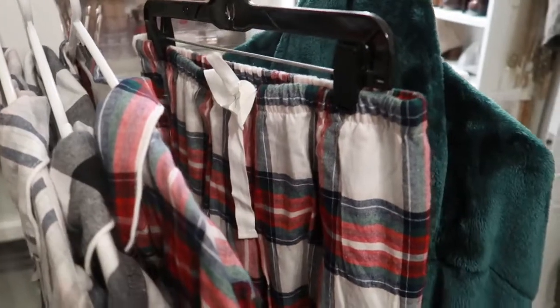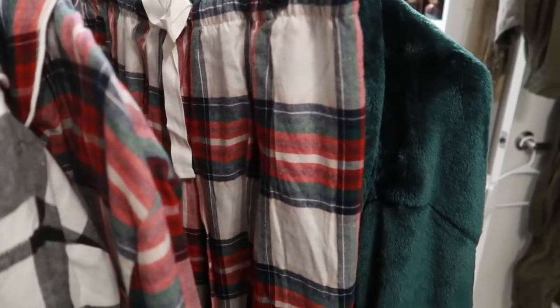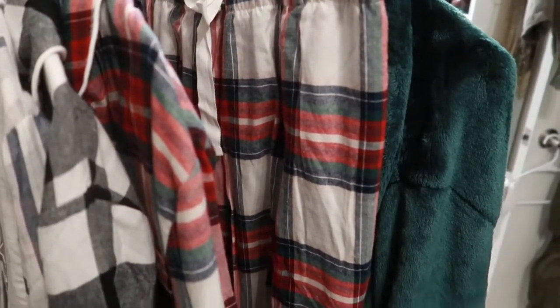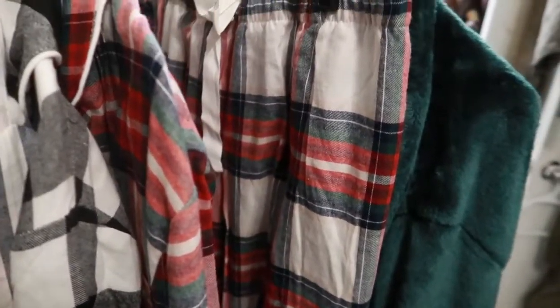I think it's time to go ahead and fix some buffalo dip and call it a night. I went ahead and took a shower before this because I was so exhausted after putting all the groceries away. So now that we've gotten all that out of the way, I think I'm going to wrap it up here.